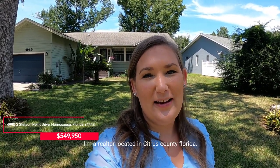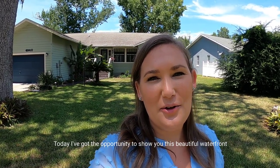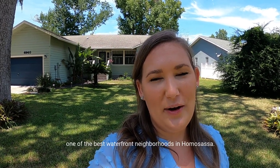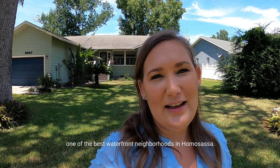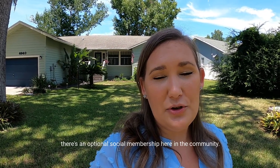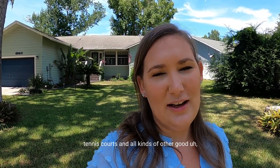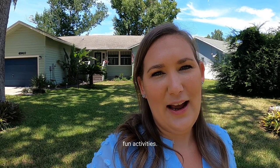I'm a realtor located in Citrus County, Florida. Today I've got the opportunity to show you this beautiful waterfront home here in the neighborhood of River Haven Village in Homosassa, Florida. This is, in my opinion, one of the best waterfront neighborhoods in Homosassa in Citrus County, Florida. It's just a beautiful community. There's an optional social membership here in the community if you would like to join. There's a clubhouse, tennis courts, and all kinds of other good fun activities.